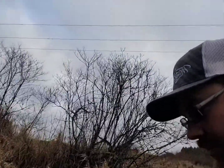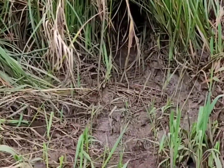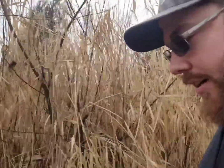Yeah, I came up because this was all dry. There's a hole. Look at that hole right there. There's a hole going up in the bank. That's a hole that needs a trap, big time. But so does every other hole in this swamp. So, it's a major hole right there. Oh, this is nasty. There's that bucket.